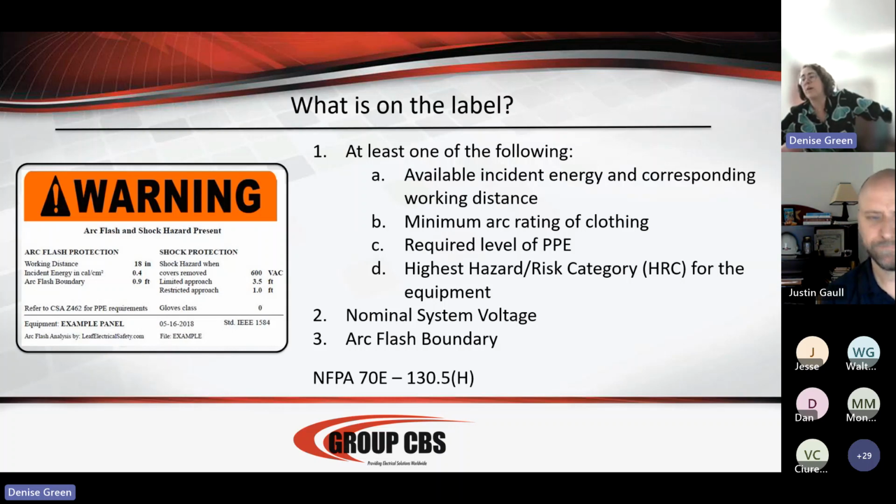If that 112 kVA transformer is halfway across the plant and you have a lot of impedance from the cables, it's not going to change it as much as if the transformer is sitting right next to the motor control center, next to that panel.